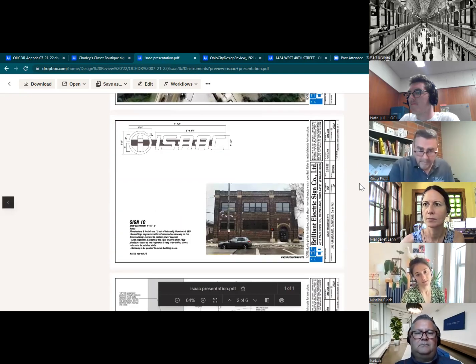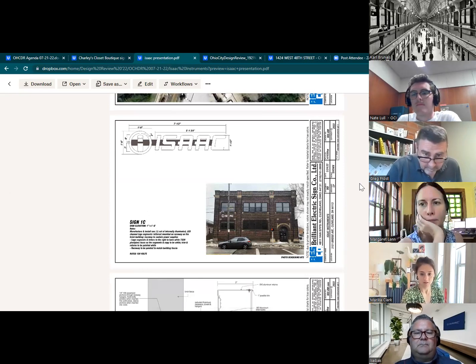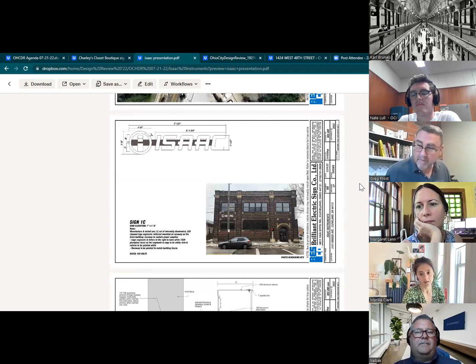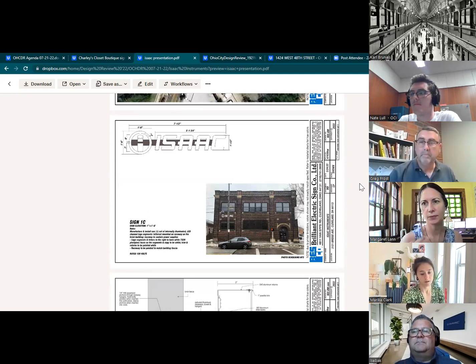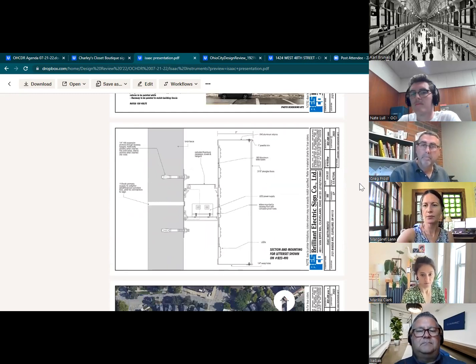We move to the second slide here. As you see, it is a set of internally illuminated channel letters with white faces and white returns on the left side of the building, in between the first and second floor. We see further on this next slide the construction drawing and details of how the sign will be fabricated, as well as how it will be installed to the building.